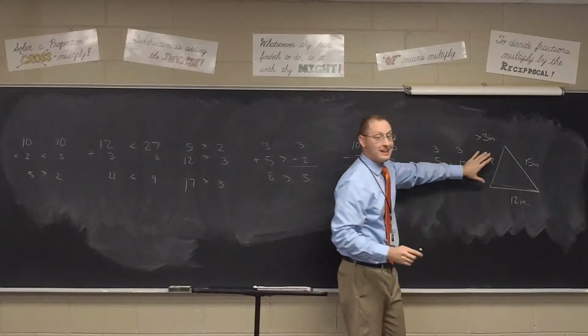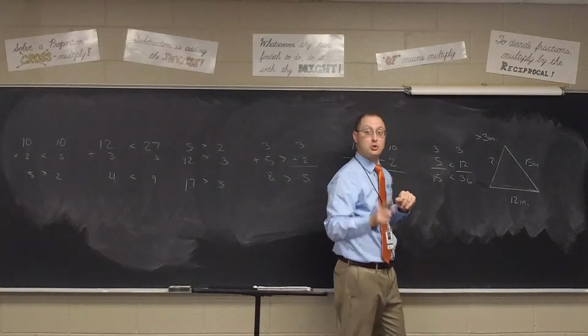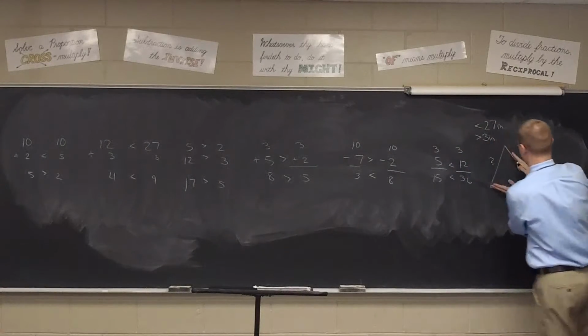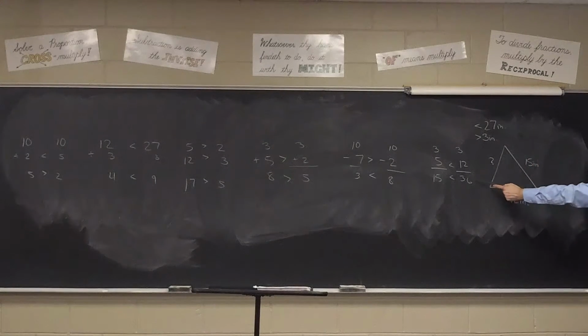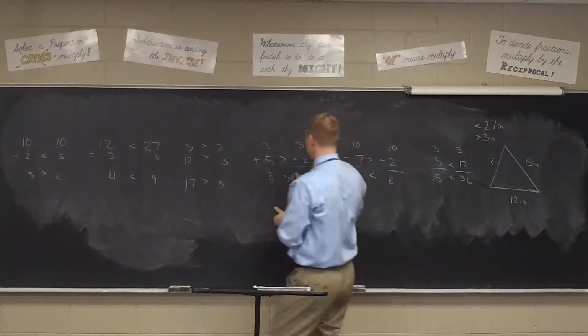But it must be less than 27 inches. Why must it be less than 27? Well, imagine you took this 15-inch side and folded it out. This side will get bigger and bigger until if you folded it completely back, you'd have 27 inches, but you also wouldn't have a triangle anymore. You'd have one straight line, right? But at almost there, you get almost 27 inches. So the biggest a side can be is just barely less than the sum, but it's always greater than the difference. Let's take another triangle.